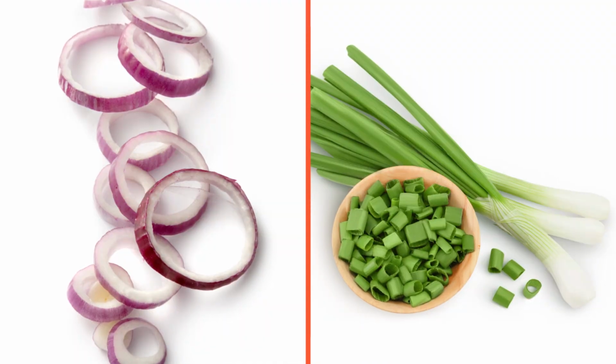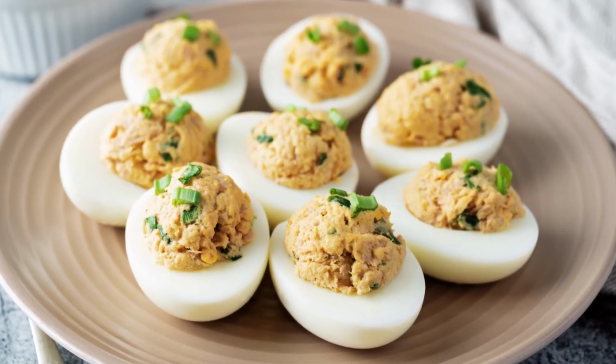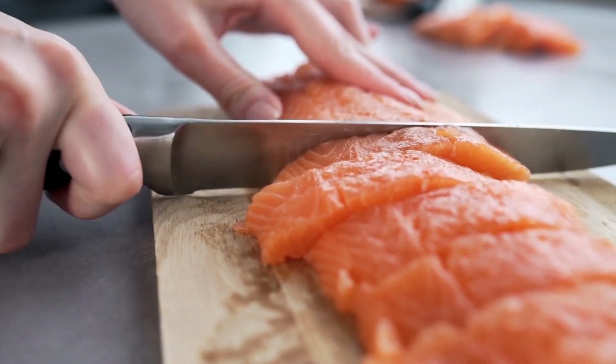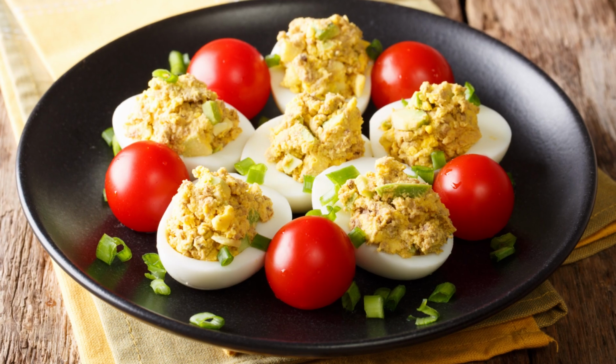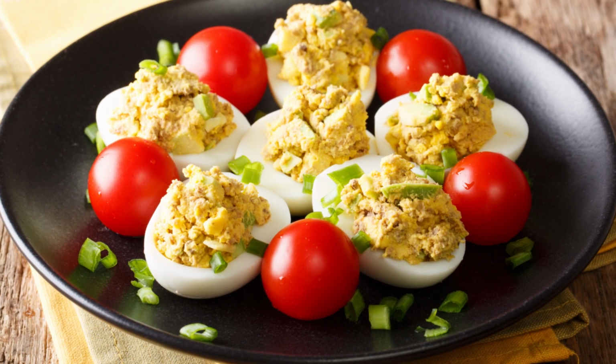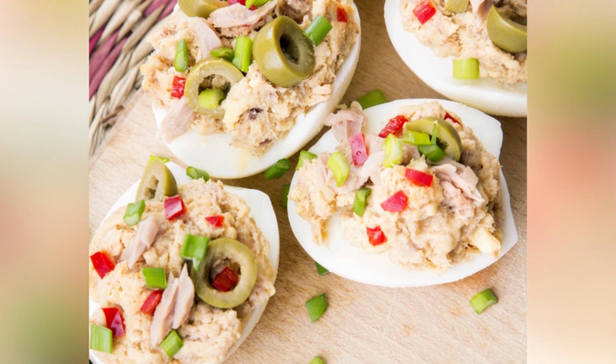Add some chopped up red and green onions, a little Dijon mustard, and plenty of creamy mayo to bring it all to life. If tuna isn't your thing, try a variation of this recipe with salmon or chopped chicken. Any leftovers will be safe to eat if you tuck them away in the fridge in an airtight plastic container with a lid. They'll be good to go for about 4 days. If they last that long, that is.